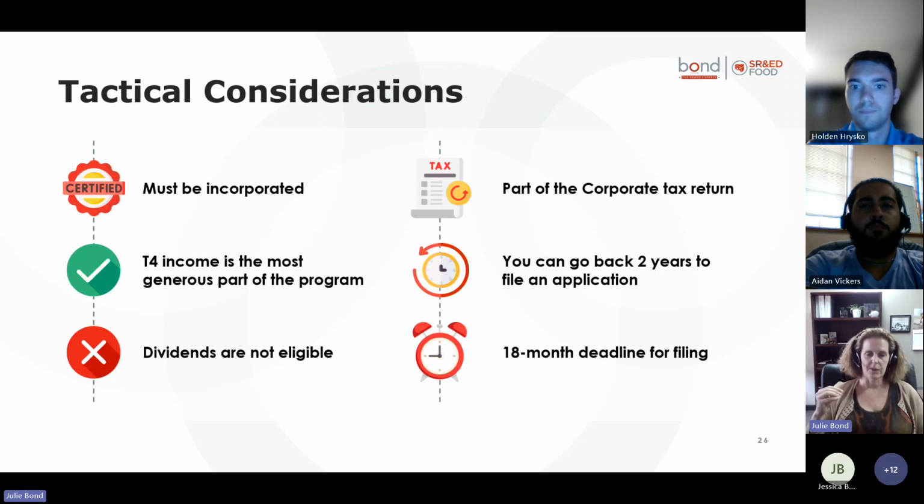As part of your corporate tax return, you can go back 2 years, and I'll just explain to you the 18-month filing deadline. If you have a May year end, your 18-month deadline is the following November, not this November, but the next November, right? And that May year end covers the expenses from June of the prior year to May 31st of this year. So you have a year in the past, and then you have 18 months that you can file your paperwork after that. That's how it works.